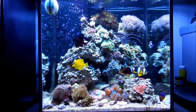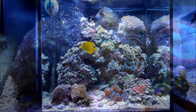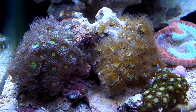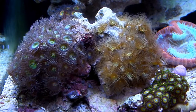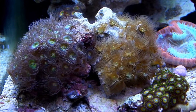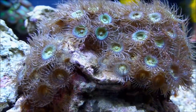All right, so let's go on with this. Now I am starting to see some changes in terms of my zoanthids. The change is growth. I see more and more growth out of these zoanthids in this corner than I ever did. They look beautiful. I'm loving the spread of them. They look really nice. This is the front view.